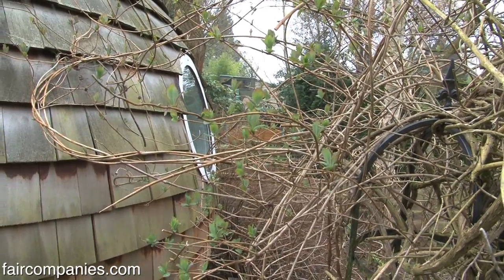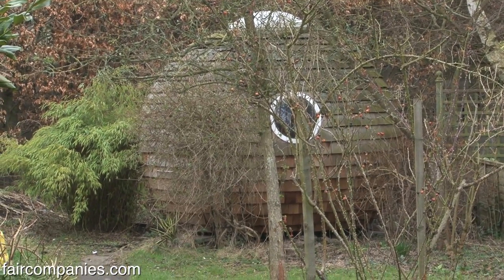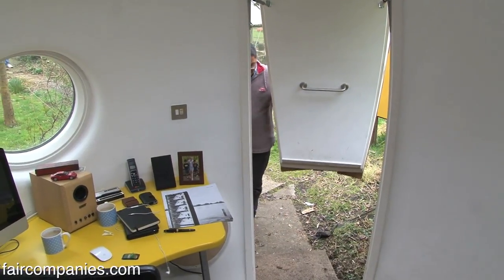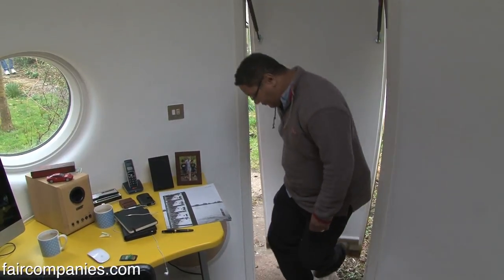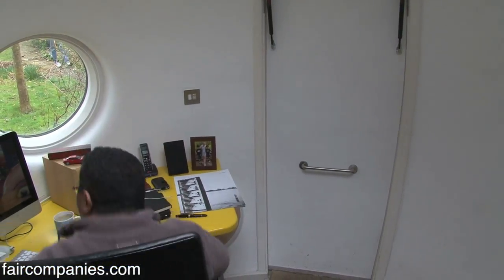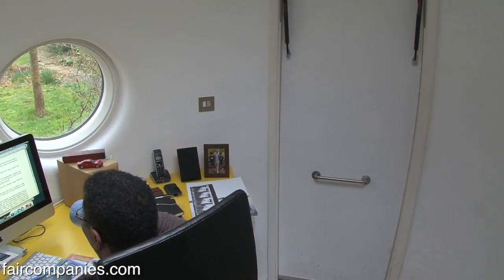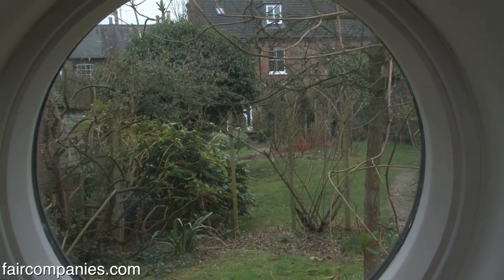And this is in the winter. In the spring and the summer, when all the planting's up, it's really hidden away. Open. Okay. And the sound is amazing. Apart from your child gurgling away in the background, it's very, very peaceful.